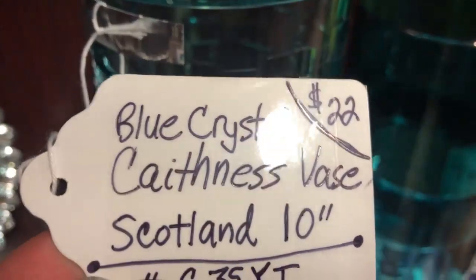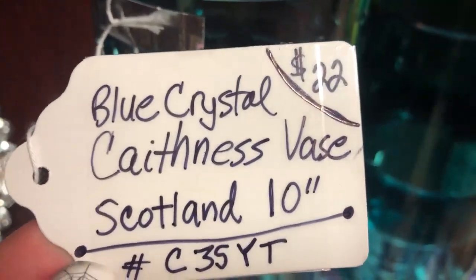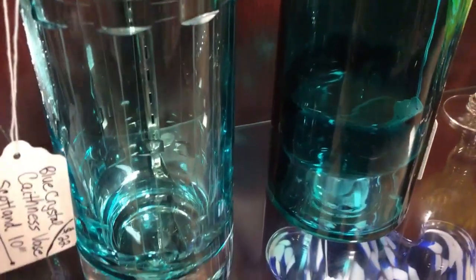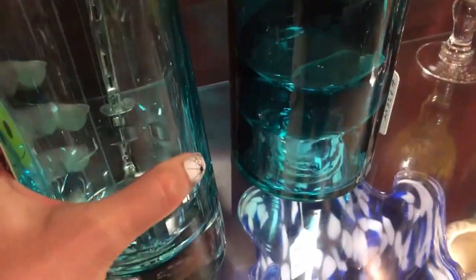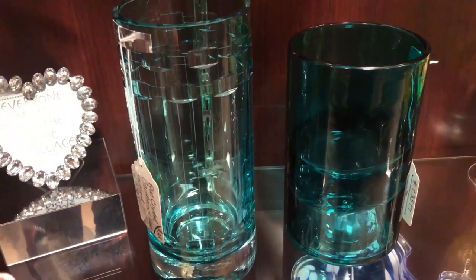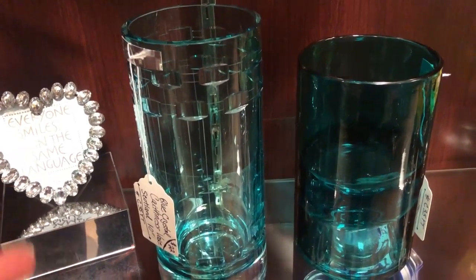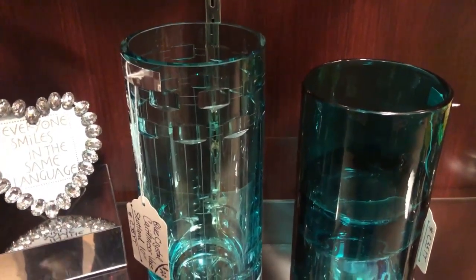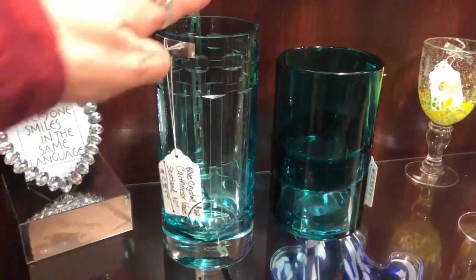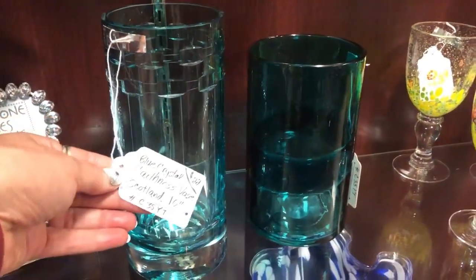This probably could go on eBay. I don't know if I'm going to say this right, you guys. Caithness from Scotland. It's really pretty. I mean, really. And it's marked twice. Some of their stuff goes for a lot more money. This is super heavy. Unfortunately, some stuff doesn't go for enough to really warrant the shipping, because this is super heavy. So I'm like, well, that one's going to go. How tall is that? 10 inches.